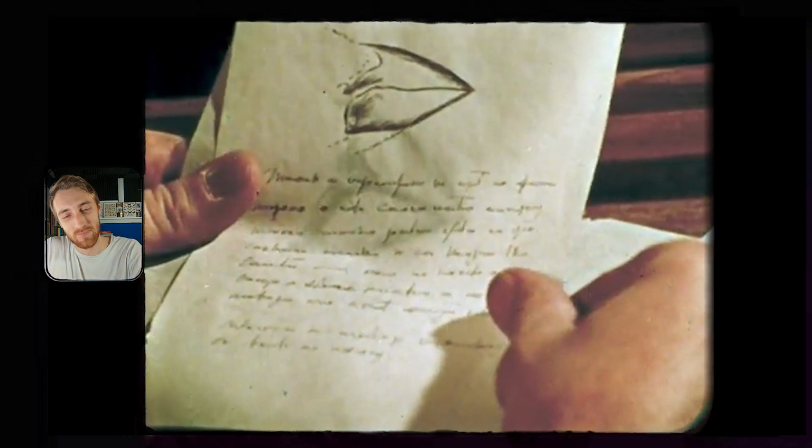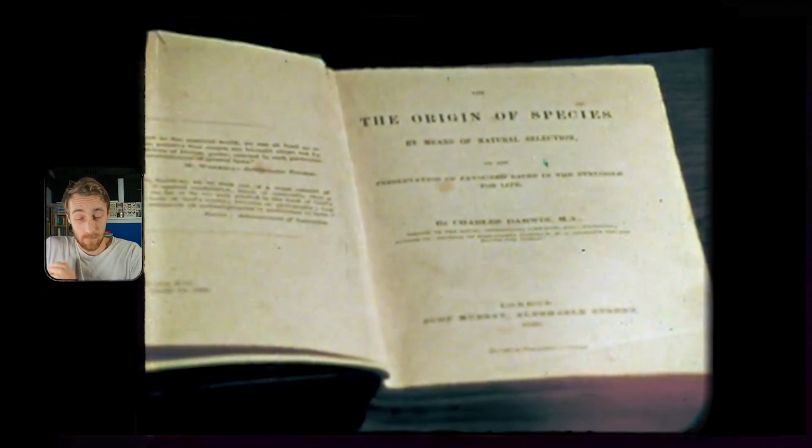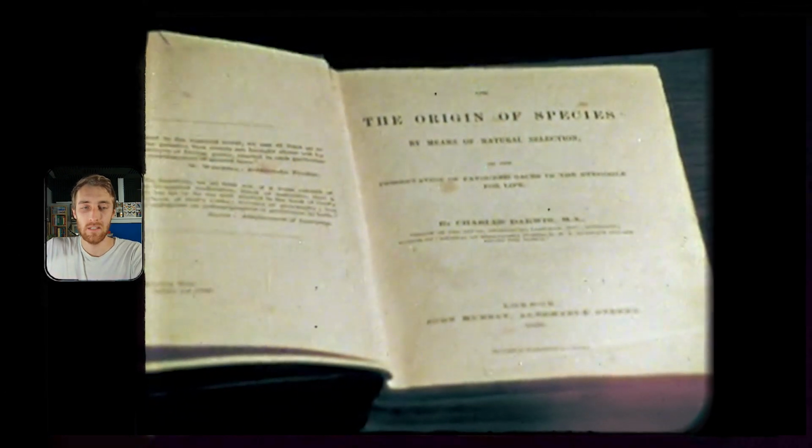Modified for different ends. Some 20 years later, in The Origin of Species, Darwin offered his explanation of the process by which, over endless ages, life forms had been taken and modified.